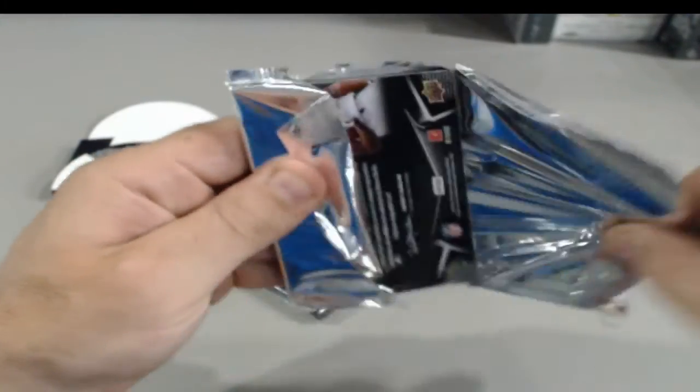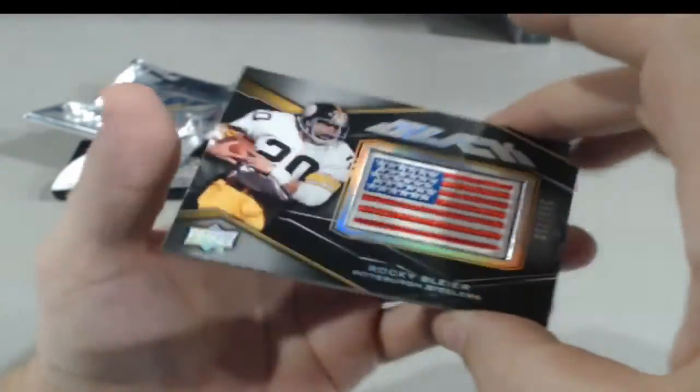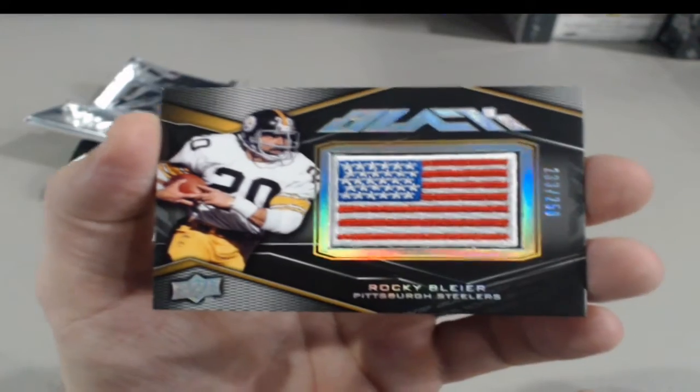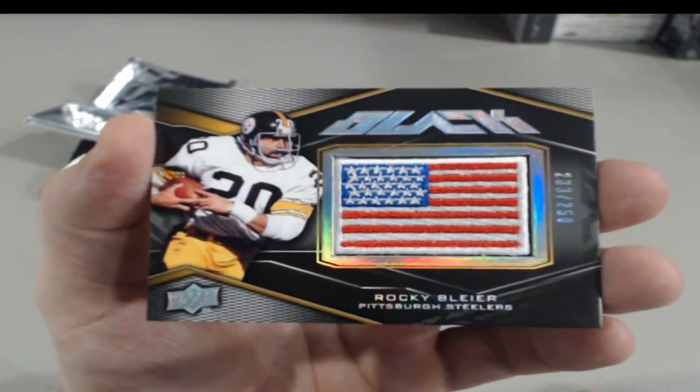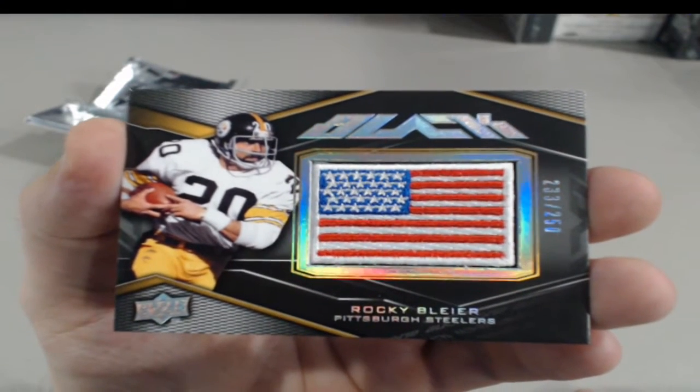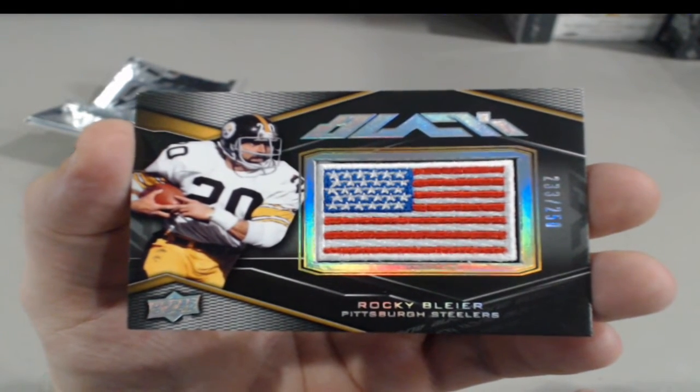Alright, let's see what we can pull out of here. We will start off. Oh, here you go, a Rocky Bleier to 250. American flag patch for the Steelers. Steeler fans, to 250. Nice. Sure you appreciate that.